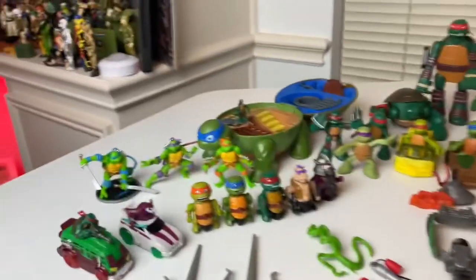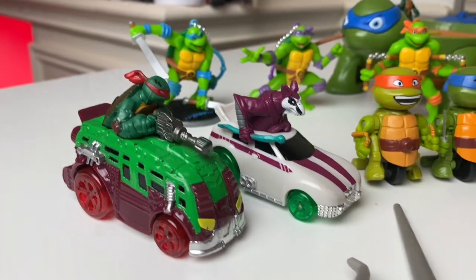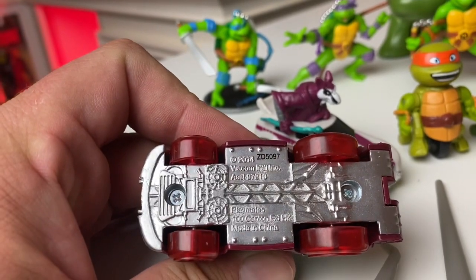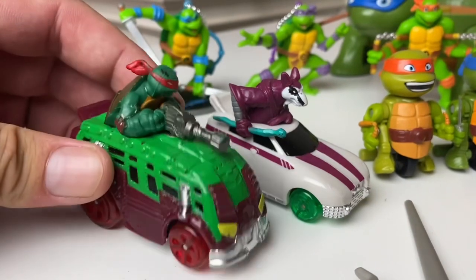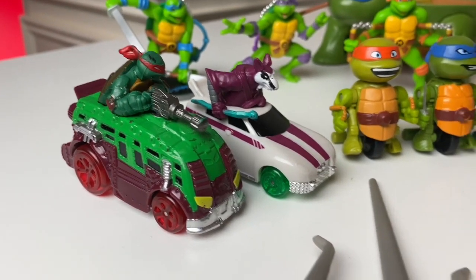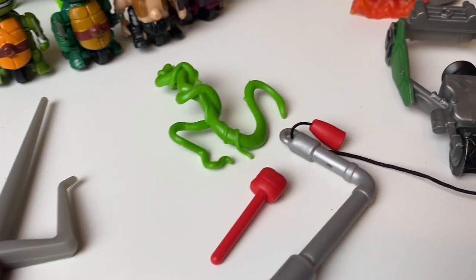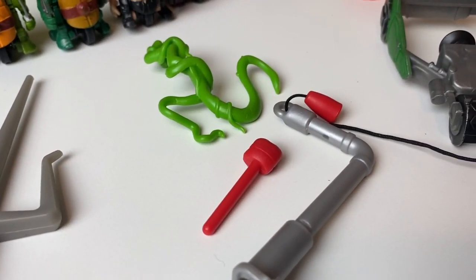So check this out. So here we have a couple of, like, I guess they're like Hot Wheels, Matchbox type cars. What's it say on the bottom here actually? Viacom 2014 Playmates. They're just Playmates. They're not Hot Wheels or Matchbox, but they're like these little die-cast vehicles. We've got Splinter and we've got Raphael. We've got some weaponry here for some bigger turtles, like the 10-inch turtles, I believe. And then here's some accessories that also go to some regular TMNT type stuff.